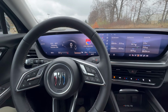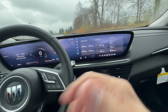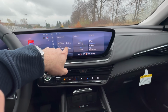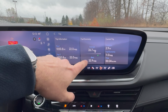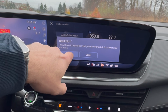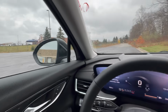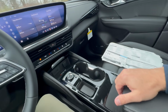I've been playing around with this for a minute or two to try to figure out the trip information. How the heck do you reset the tripometer? Well, you actually have to go here and go to vehicle status, and then this gives you your different trip information. Over the 1,000 miles we put on this, we're at 22 miles per gallon, not too bad. For the average, we're about 26.7 with a best of 32.9. I actually think that's pretty good. We're going to reset trip 1 also, and this will let us know how we do on this trip. We're going to get on the road now, and we will see how this thing does on our little journey today for comfort and for fuel economy.